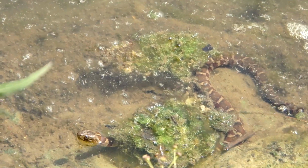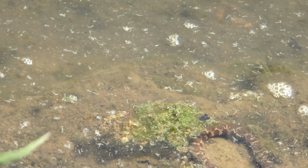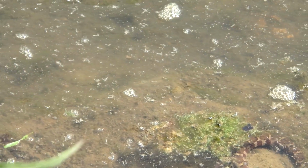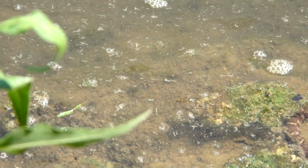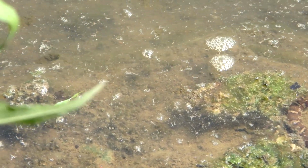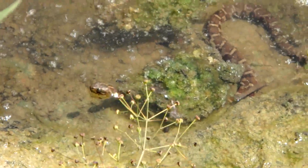And I've been keeping an eye out on the trail for snakes and things like that. I figured with these rocks, they'd want to warm up. So far, all I've seen is the ones in the water. I saw the one eating a frog, and then I saw another one that was swimming across the water, and then 2 here. So 4 snakes so far. That's a pretty decent number for me.